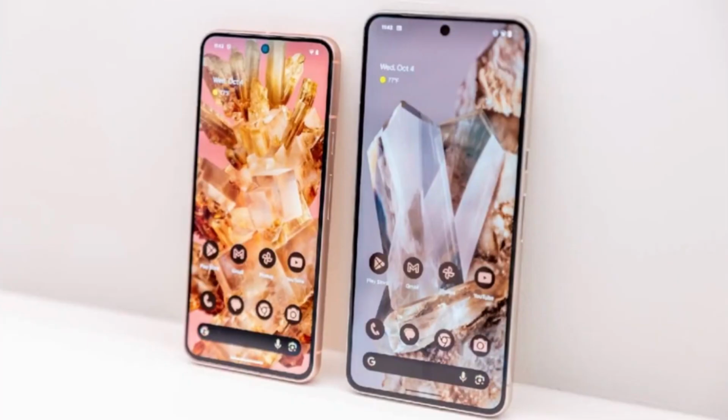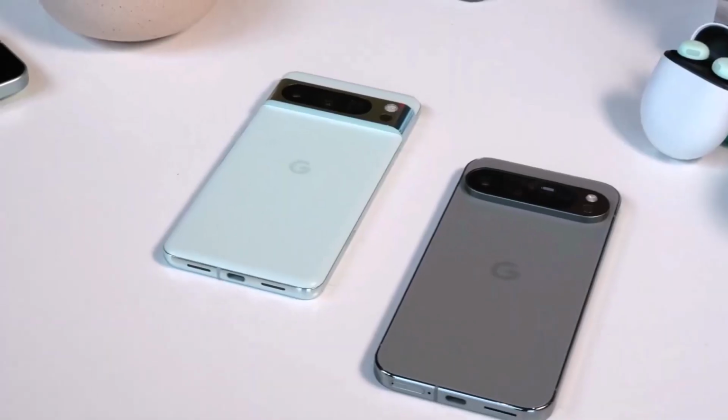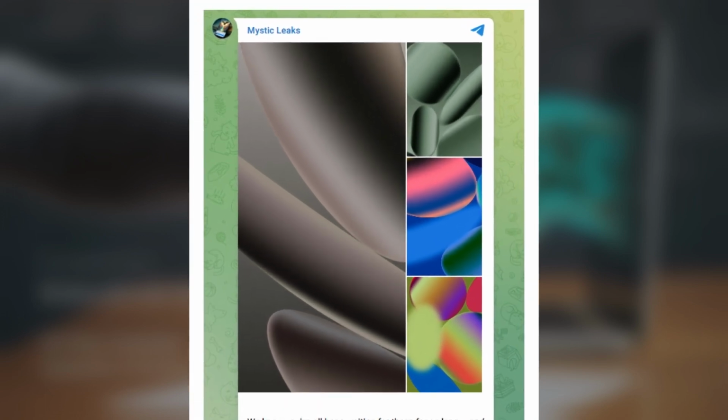For example, the Pixel 7 had beautiful feather designs, the Pixel 8 featured stunning geode patterns, and the Pixel 9 went with creative floral designs. Well, according to a leaker known as Mystic Leaks, the Pixel 10 wallpapers have surfaced. These wallpapers feature designs that look like glass or lenses reflecting vibrant light.